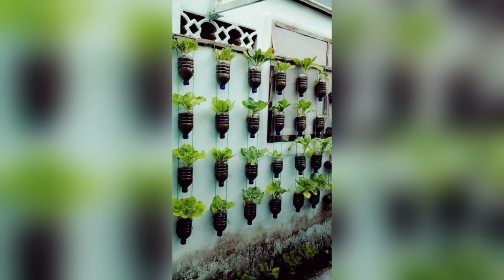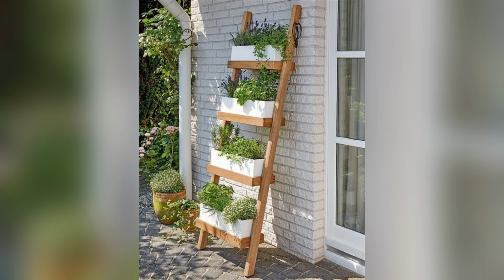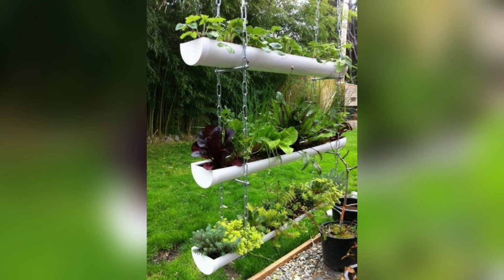Technique 3. Vertical gardening for balconies. If you're lucky enough to have a balcony, you already have the perfect canvas for vertical gardening. In this technique, we'll focus on how to make the most of your balcony space and create a lush oasis in the sky. First things first, let's talk about maximizing vertical space.